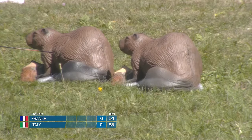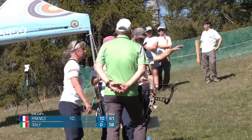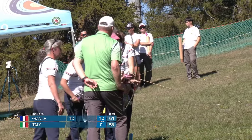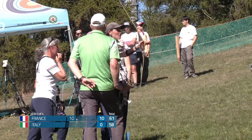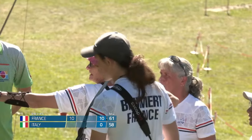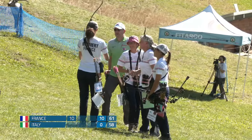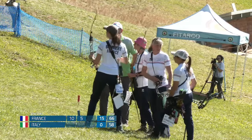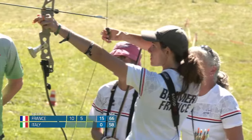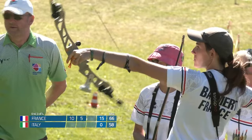That should be, I think, that's a 10. Yeah, I think so. We kind of see the spot from here, but she found the distance pretty good. Because that was a little bit on the right, but nice shot. And this should be a 5-2. Yeah. Again, close to the line, which would be a 0. But she got it. And now the European champion shooting.